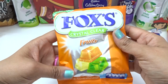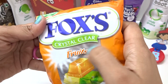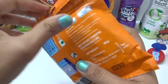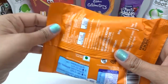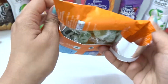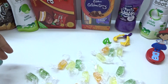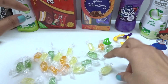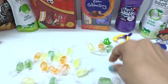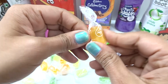Nice. And let's open this one. Wow, nice. Let's open this. This is crystal clear fruit. Orange. And so many candies inside. And here we have. Let's open. Okay. Whoa. So many. Nice surprises. We have yellow color candy, green color, and orange color. Wow! Let's open these candies.